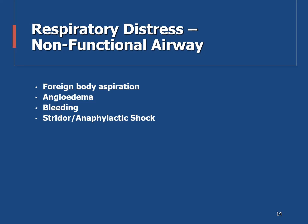Treatments include steroids, which take 1 to 2 hours to take effect, racemic epi, IM epi, Heliox, and CPAP. Intubation will likely be difficult. I would suggest using a video assist device like a glide scope or doing it in the OR. Be prepared for a surgical airway. If there is bleeding, the best course of action is to try to determine where they are bleeding from and fix it.